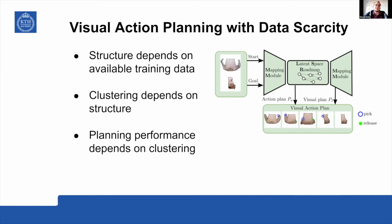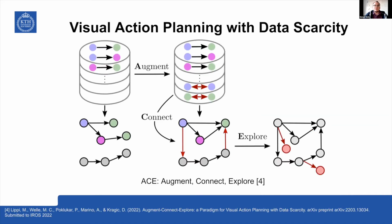Because the structure depends on the training data, the clustering depends on the structure, and the planning performance depends on the clustering. So we kind of want to address the case when we have not as much training data as we previously assumed. And for that, we came up with a paradigm we call Augment-Connect-Explore, or ACE for short.